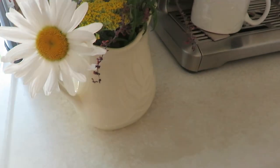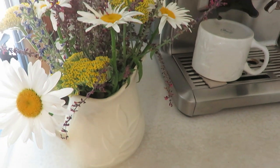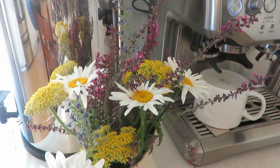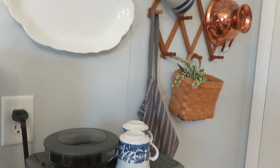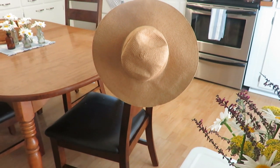And again, just adding different pictures of cut flowers all around near our little espresso machine station, different spaces on the counter, and just keeping it really simple and minimal in other places, but adding those fun summer touches.